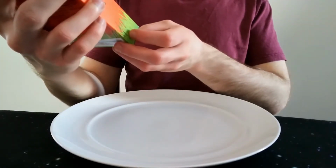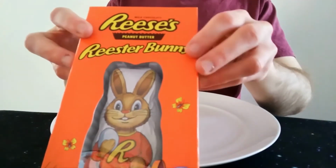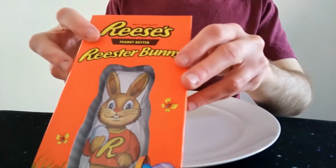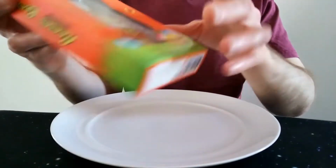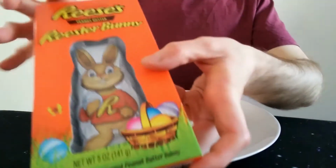So basically it's a milk chocolate covered peanut butter bunny. Unlike a lot of other Easter things, like the Cadbury's Dairy Milk Easter bunny I just reviewed, it doesn't mention the word Easter on it or the word bunny either, to be honest with you. Or if it does, only on the bottom, I think. It doesn't have any writing saying it.